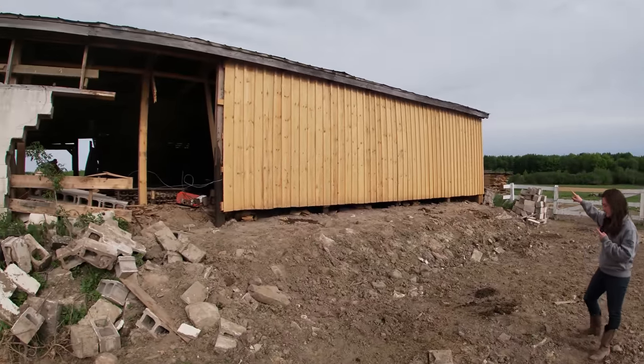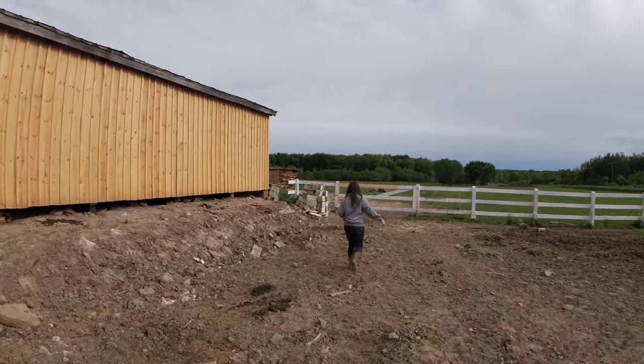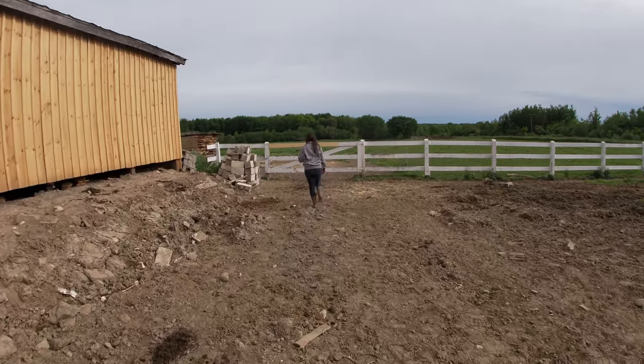The new wall. Yes, the new wall. Working on it. It's looking good.